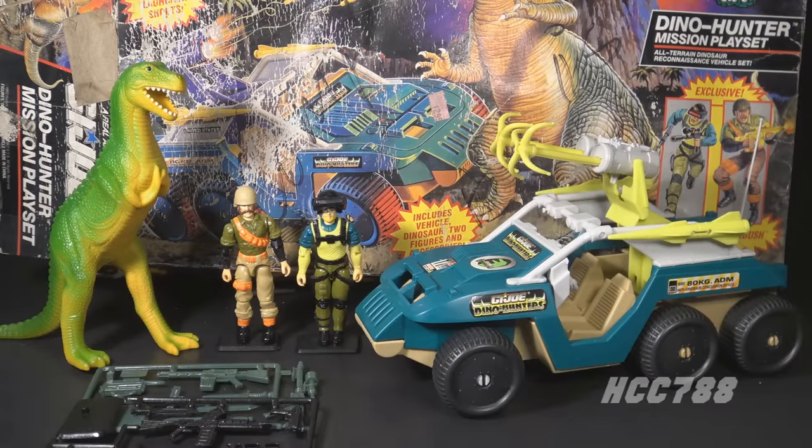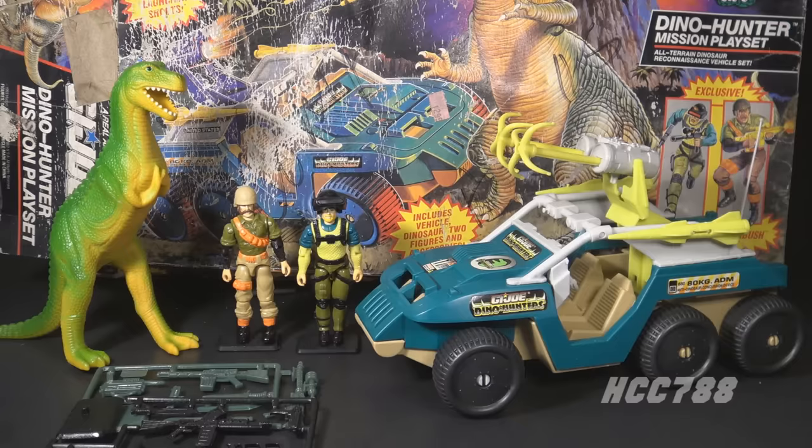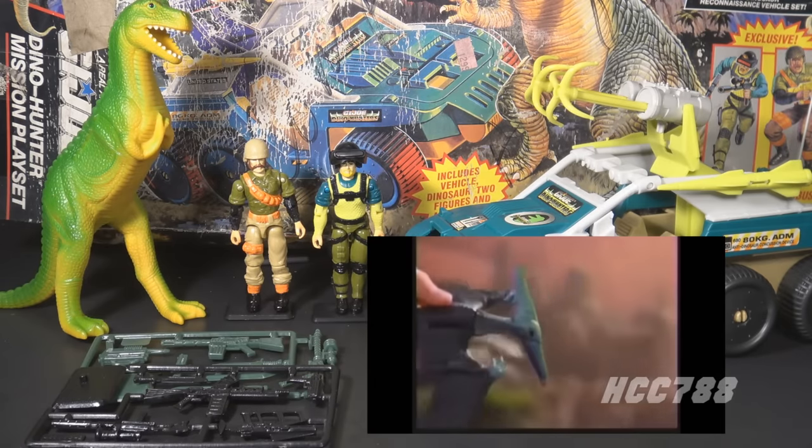This mission set was released at a very unique time for Hasbro and for G.I. Joe. In 1991, Hasbro bought the toy company TONKA. TONKA had purchased Kenner, an old rival of Hasbro's, in 1987, so by acquiring TONKA, Hasbro also acquired Kenner. Hasbro kept TONKA and Kenner as separate divisions from Hasbro's toy operation in Rhode Island. There was internal competition, with Kenner getting a lot of the prime movie licenses. One of those licenses was Jurassic Park.